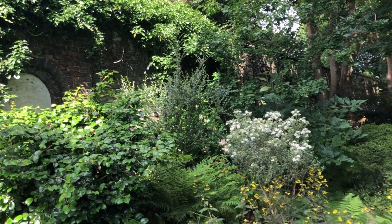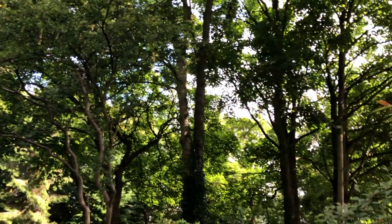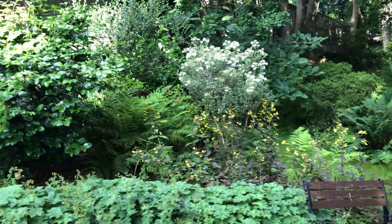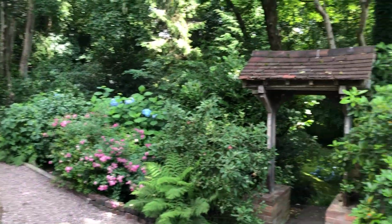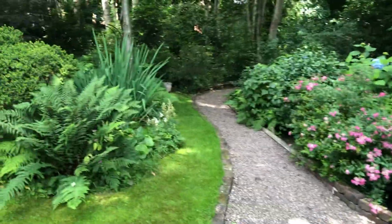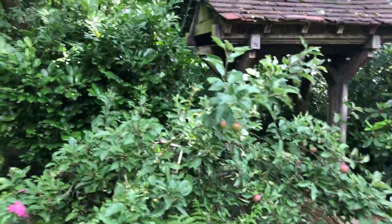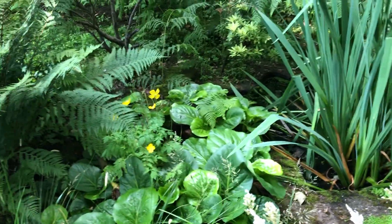So, a little tour into this beautiful garden with lots of interesting features, shrubs, beautiful trees. As I said before, trees of some age. Some of these trees do have TPOs on them. That's tree preservation orders to keep them from being cut down. We've got a little keeper's archway there, which we'll have a walk down in a moment. And again, an array of shrubs, hydrangeas, rhododendrons, laurel. Got a little apple tree there. We have a little pond there with some beautiful pond plants.